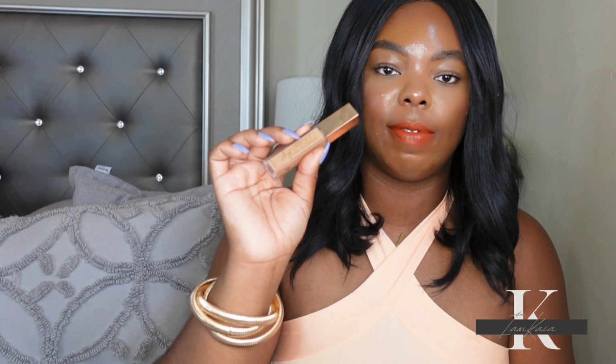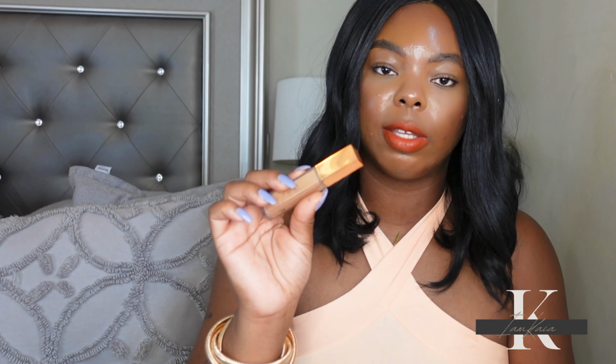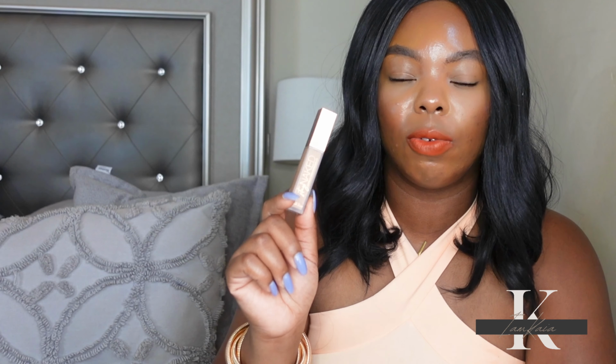And this concealer, I have the shade 60 and I use this when I want a bright under eye look. Someone who likes full coverage concealers, I think you will really love this one. And they have a ton of shades as well.